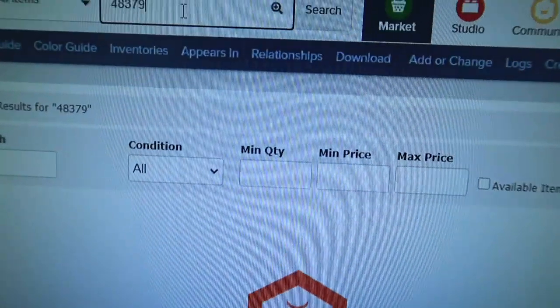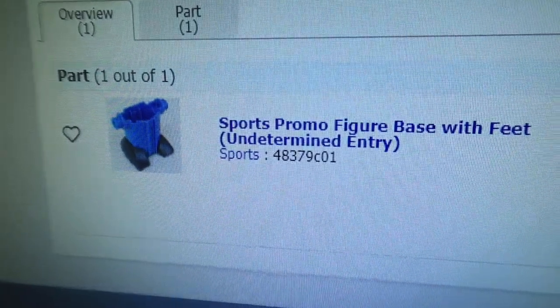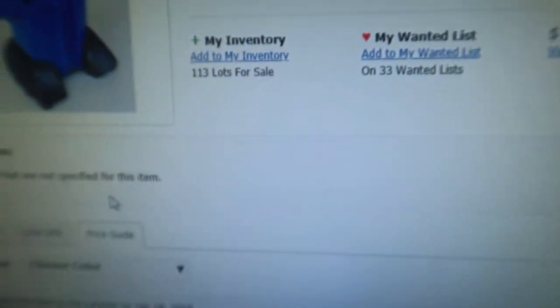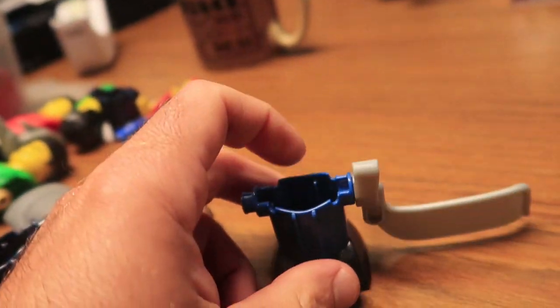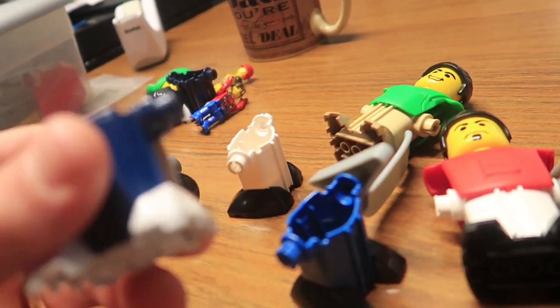Nothing. So the trick to that is you put the wild card in, because typically it has some different molding types, and we found it. Promo figure base with feet. People have them for sale for a penny. Let's see if there's different colors. Okay, there's black, blue, tan, and white. So we have a blue, a tan, a white, and we have a dark blue.